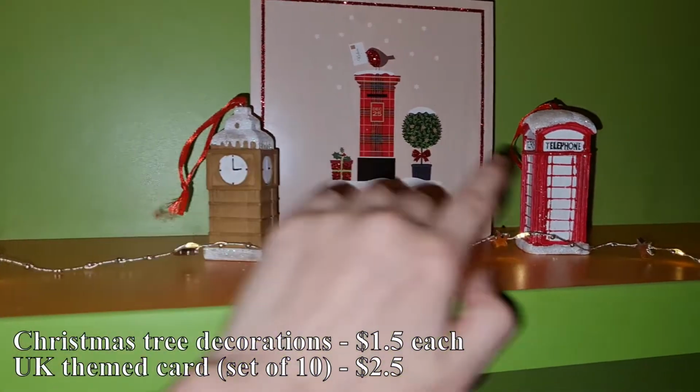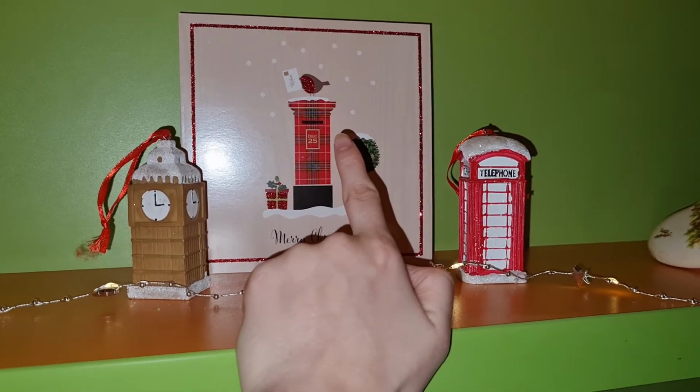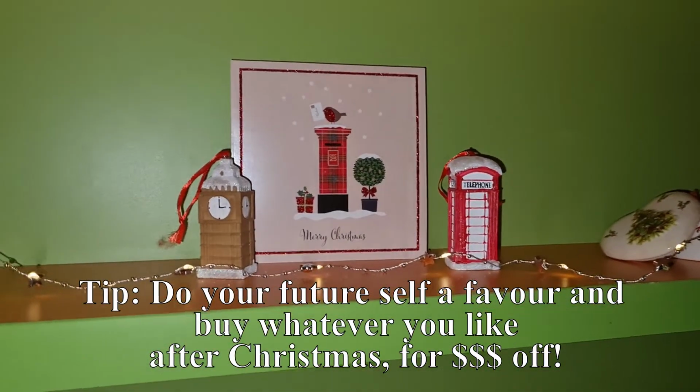I just decided to keep the international theme and add some decorations I got from Poundland in the UK. These are from Poundland. These are actually from a post office in the UK, but I got them in February, which means they were like £2 instead of like £14. So that was a great deal, and I'm glad I kept them for a whole year.